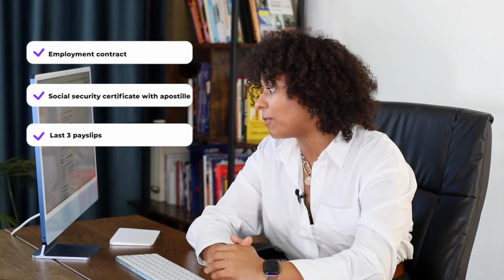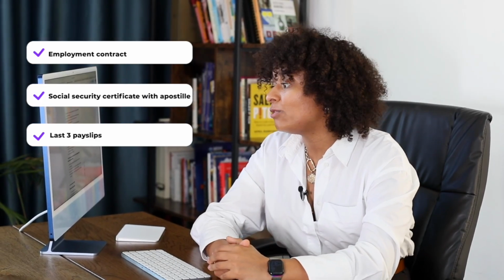Then you need to show the last 3 invoices or work completion certificates, and you need to show a bank statement. For example, you need to show that you have salary payments for the last 3 months. So the logic, just to be really clear and really short, is that you need to show your personal documents: that you're good with your health, that you have insurance, that you have money, that you have education, and that you have experience, okay?